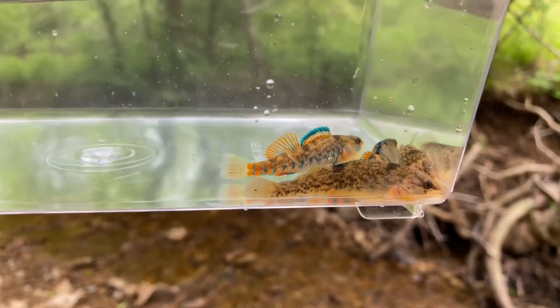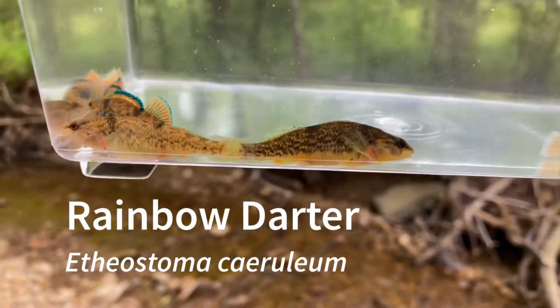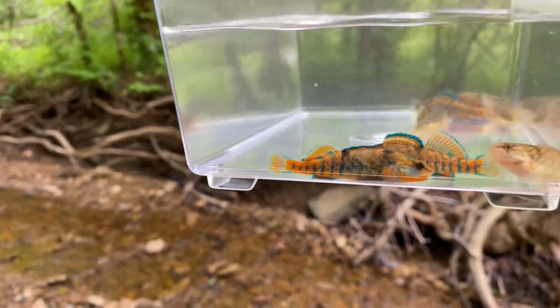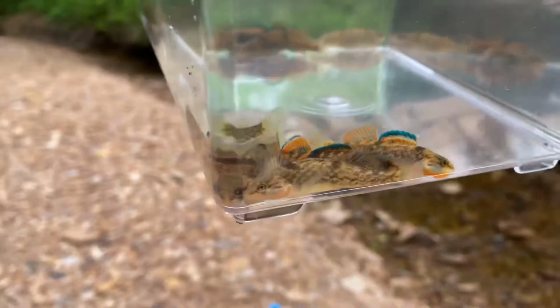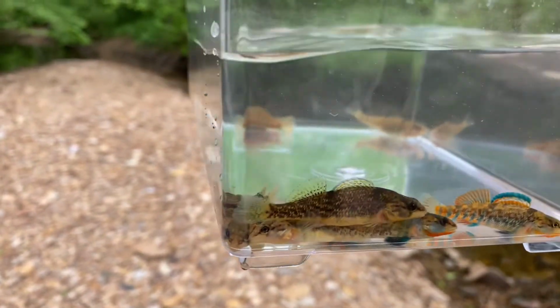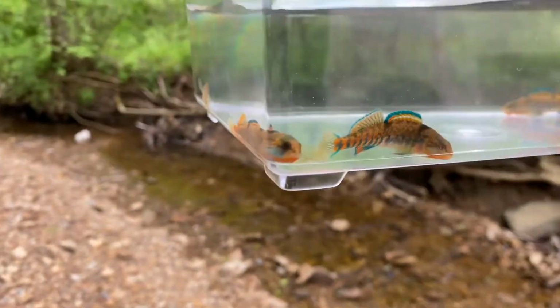Alright, and so these are rainbow darters. These are some females. And then these darters with the blue and red are the males. But a very cool species. I always love seeing these, despite how common they are. But I'm going to go ahead and let these go now, and move on to the next darter.